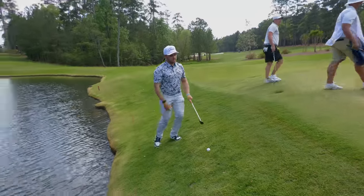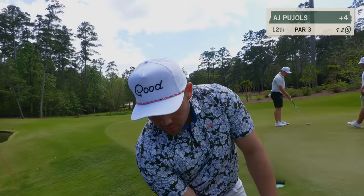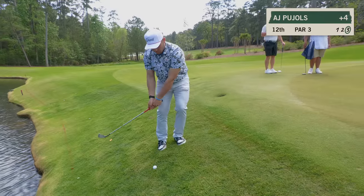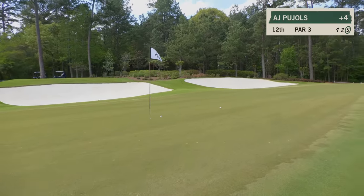Had to take a drop, but chip in for par in play. Yeah, I'm gonna take a little 60, a little bump bump, scoot scoot, get it up on the green, make her in the hole, and try to get this par right now. Go in, go in, go in. I'll give that to you.